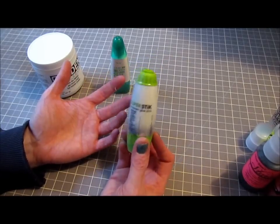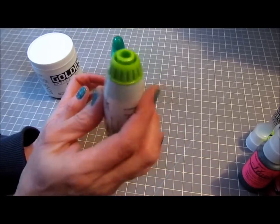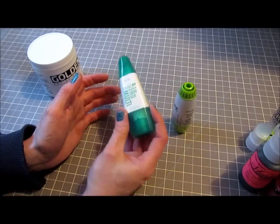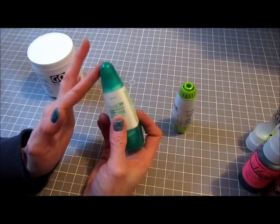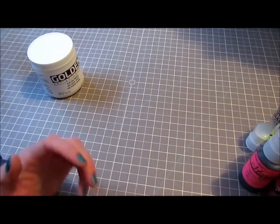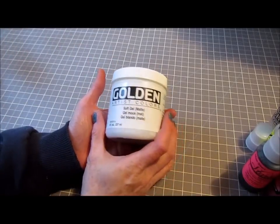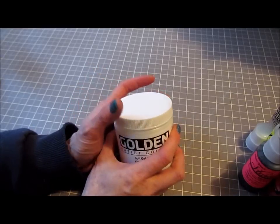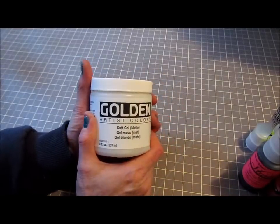It gives you a little work time, and once it's down, it's down. It's stuck. So I love this glue, as well as my Tombow Multi-Medium glue. Love this, especially the fine tip. Fantastic. And last for glues would be Golden's Gel Medium. I prefer the matte, the regular, but this is all they had, so I got what they got.